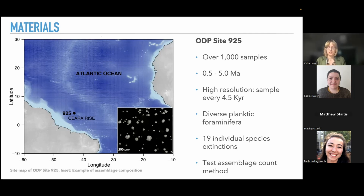According to the shipboard data, there are 28 extinctions of individual species at this site, but I've focused on 19 of these. I've discounted the more ambiguous species extinction events where there's not necessarily enough of the species in there to witness the extinction happening.